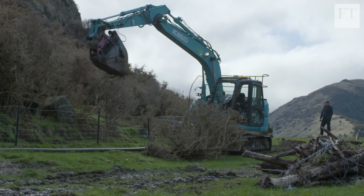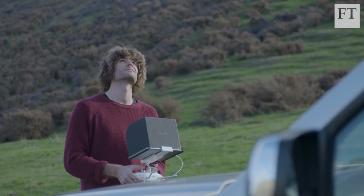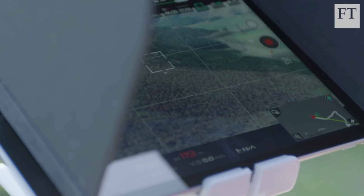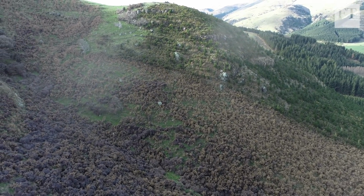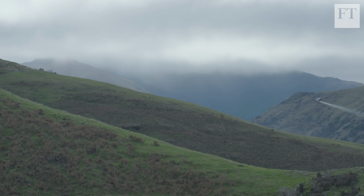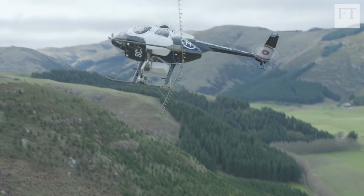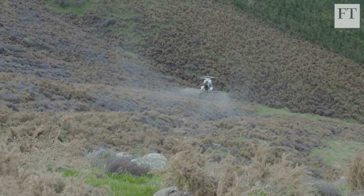While Matt prepares more of his land for trees, Sam gets busy assessing the farm's potential for further planting. You can actually use drones for landscape mapping and modelling. It defeats satellite imagery like tenfold. Drones have an integrated GPS system, so we can get spatially accurate maps. Matt's using a chopper to clear this hill of gorse. He'll then use the space to add to his carbon stocks.